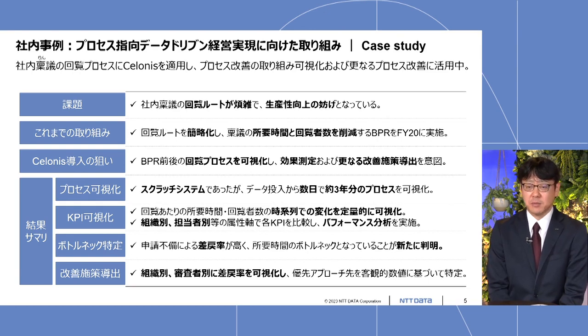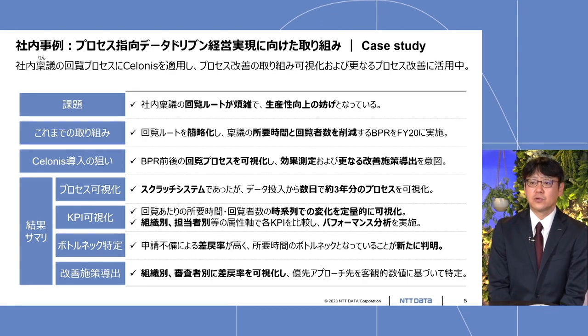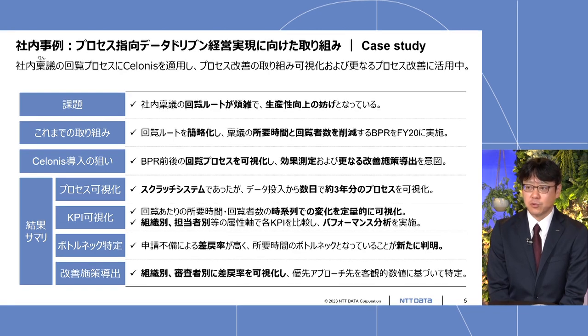Let's look at some specific use cases. In this example, we use Celonis to evaluate the validity of the improvement of NTT Data's internal approval circulation process. Initially, the circulation route for internal approval requests was complicated and it hindered productivity improvement. Therefore, BPR was implemented about 2 years ago to simplify the circulation route and reduce the number of circulators.